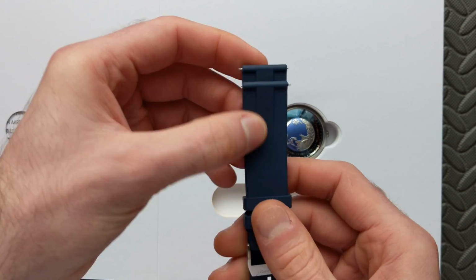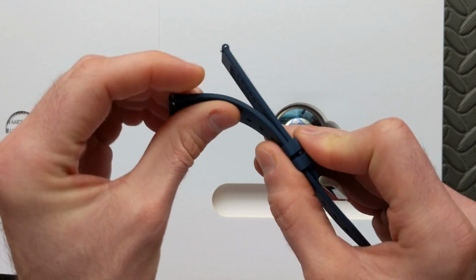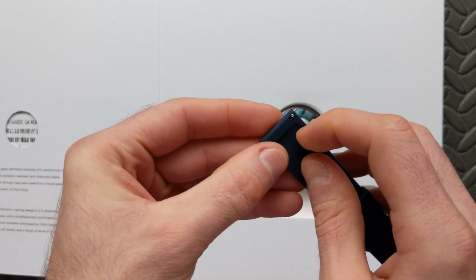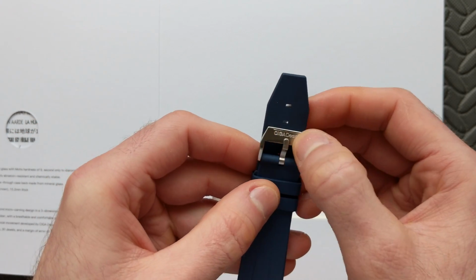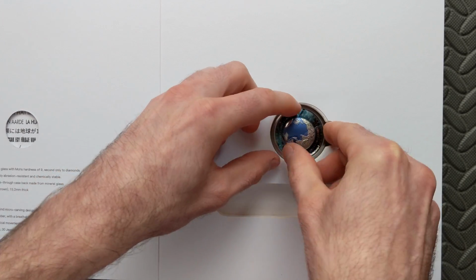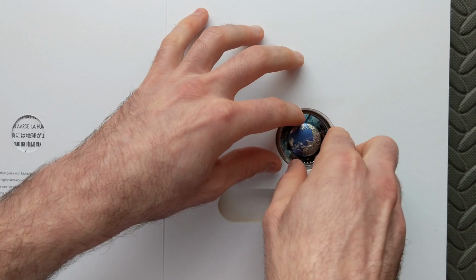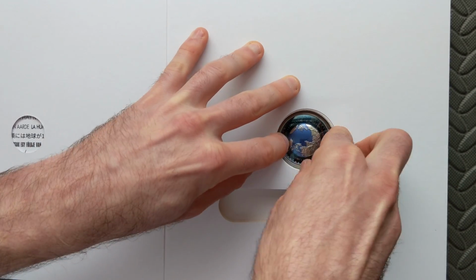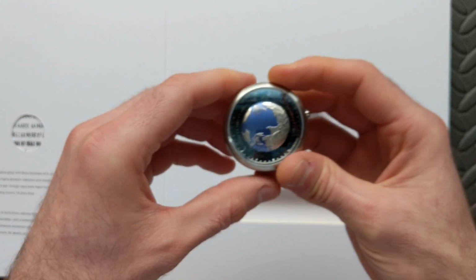All right, so the strap right off the bat, you can see this is a nice blue. I believe this is an FKM rubber. Seems to be very supple. Has nice quick release spring bars on the back there. This is going to be titanium construction for the clasp, and that'll be true for the watch head as well. Now let's see how the heck we get this popped out of here. All right, so this is the first challenge. The presentation is pretty awesome, but I will tell you, that was a bugger to get out of there.